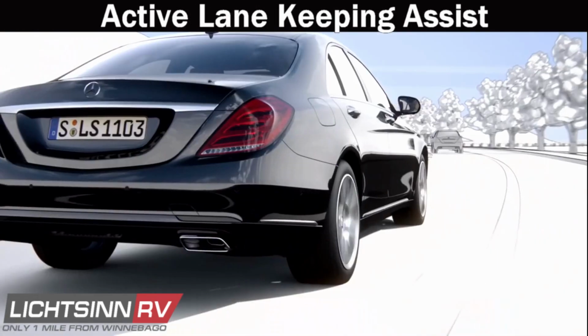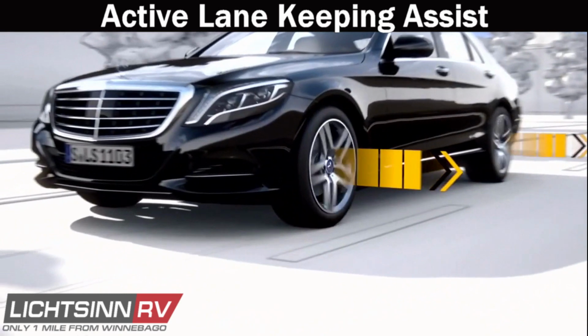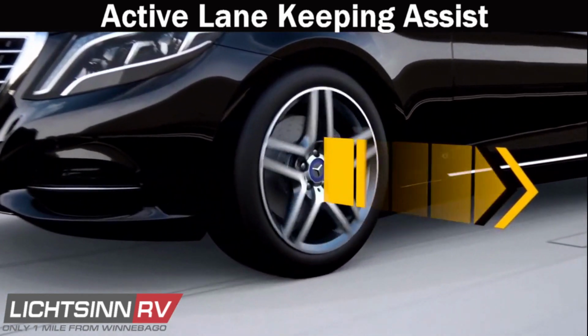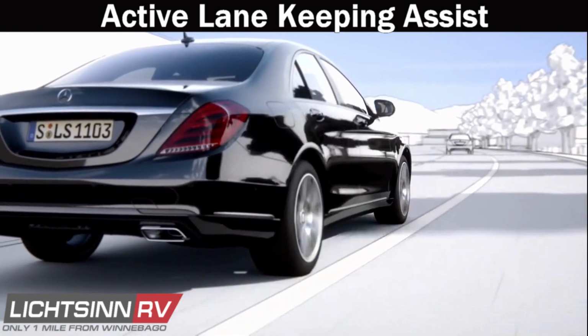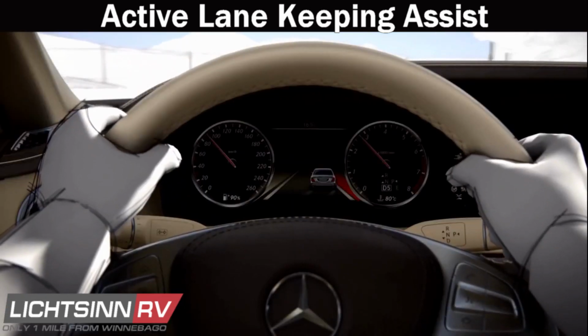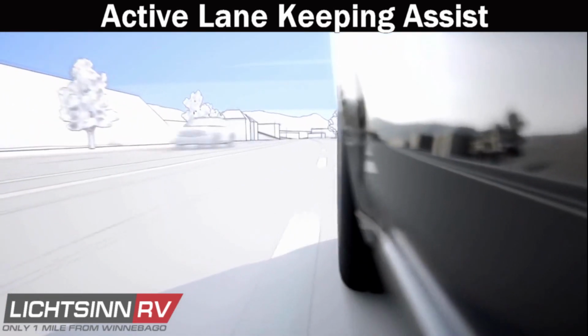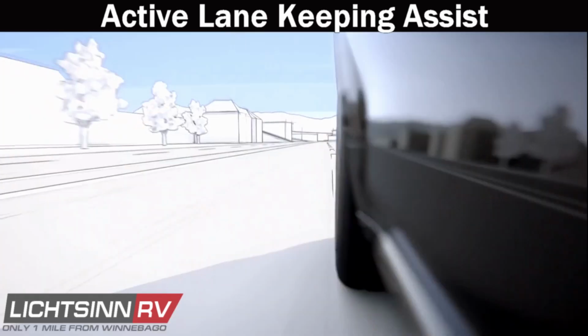Active lane keeping assist will sense if you seem to be unintentionally changing lanes in a range of situations, even in slight bends. Mercedes gives you a helpful audio and visual warning and then applies brake pressure to help you get back in the lane. Targeted intervention of the ESP systems and brake systems gently bring you back to your intended path.